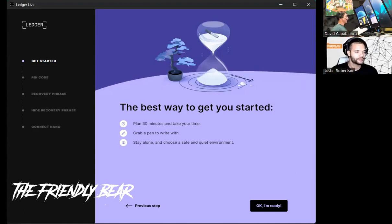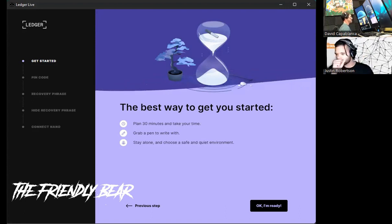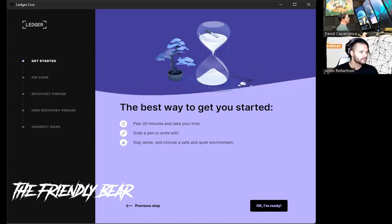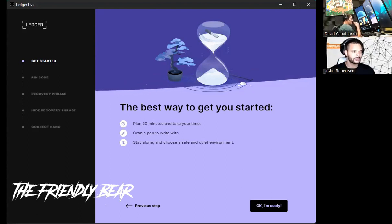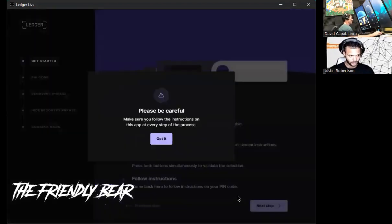Perfect. It wasn't that hard actually. I had this little notebook here. I wrote down all my words. I'll probably figure out a better place to put it. But pretty straightforward, pretty painless. Perfect. So go ahead on Ledger Live and hit okay, I'm ready, and just click through all those pop-ups that are gonna come through there. Make sure you follow the instructions.